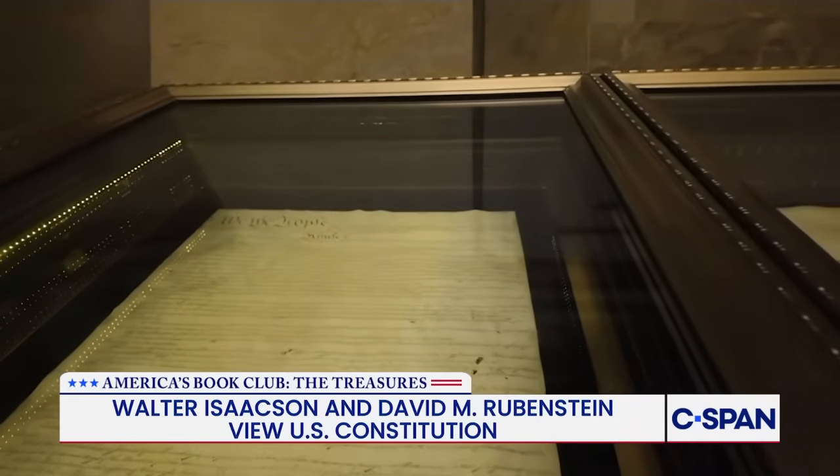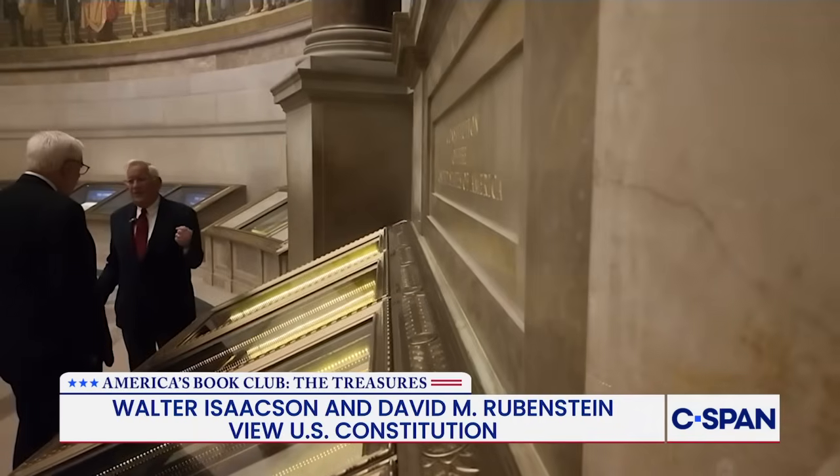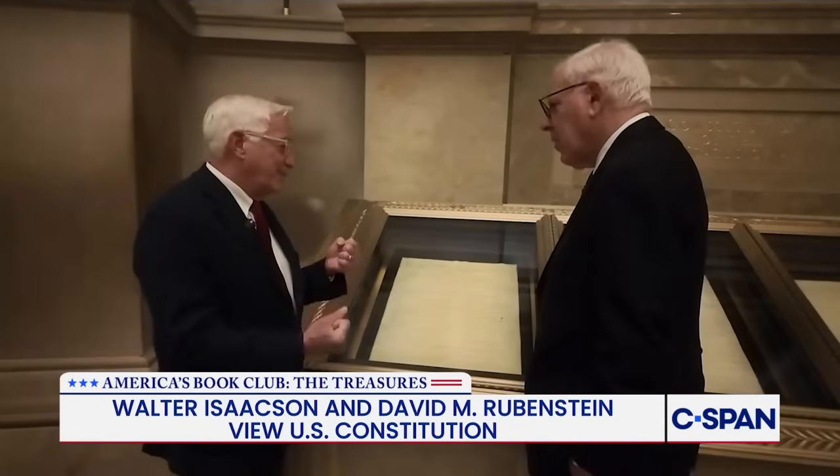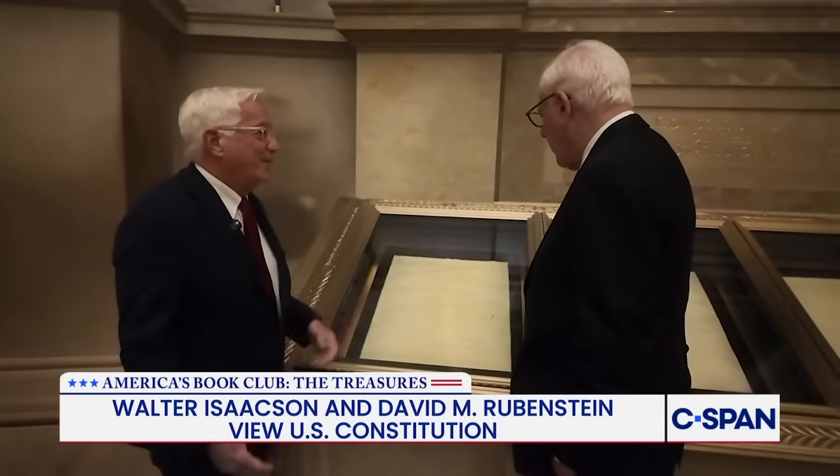That's a glorious tension in American life, which is to what extent we're a democracy of the people and to what extent we're a federation of states. And of course, they were wrestling with it back then, and we're still wrestling with it now.